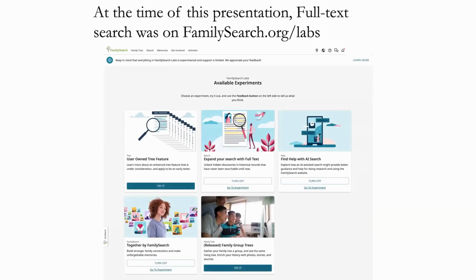So I'm qualifying this by saying that at the time of this presentation, full text search was on the FamilySearch.org Labs website, L-A-B-S. Now, it's an experimental website. That means it's going to change. And as I mentioned at the beginning, there has been a lot of changes. Even in the few months since I reviewed this particular program, essentially the whole thing has changed. So there was no common basis for me to say, here's a few minor things that changed. No, I had to rewrite the part of the presentation that dealt with full text. Now, do we expect that to happen again? Yes. When is just the question.